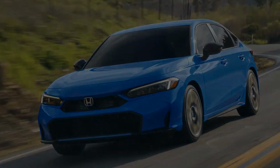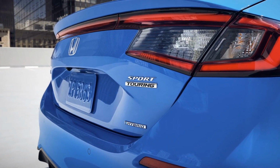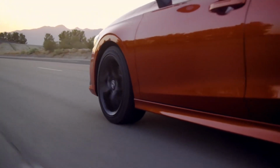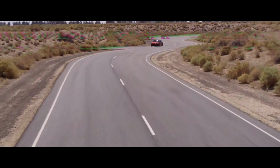At the test track, our turbocharged touring sedan reached 60 miles per hour in 7.5 seconds, which is somewhat slower than the output of the previous generation Civic. The manual sport touring hatchback we tested was marginally faster, taking 7.3 seconds to reach 60 miles per hour.